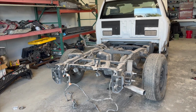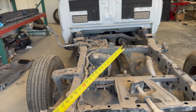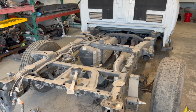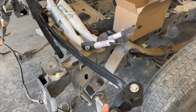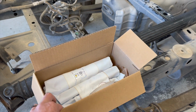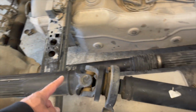The bed is finally out. I did measure the frame from that corner to this corner across, and this thing is actually nice and straight. I got some parts over here. I picked up the leaf spring for 125, seats airbag 160, 250 for the drive shaft, and it goes from there all the way to there.